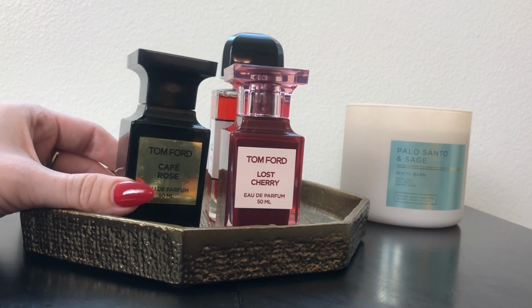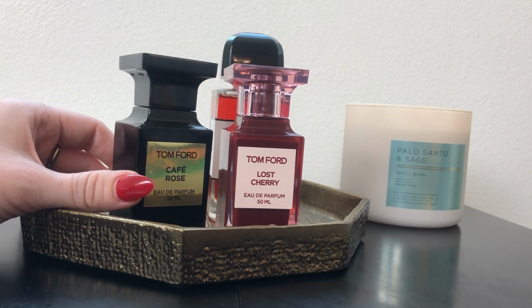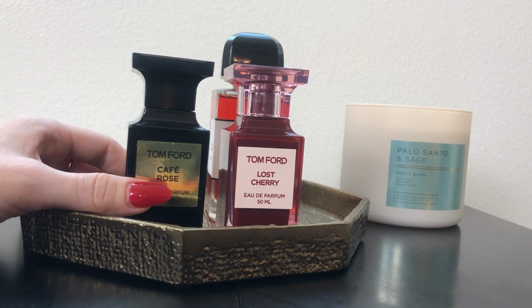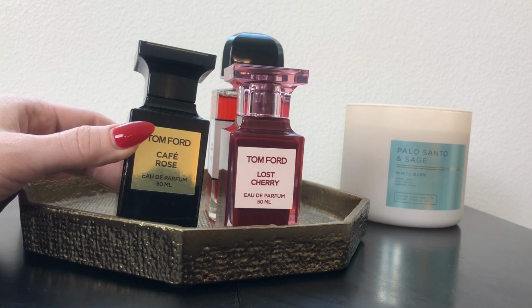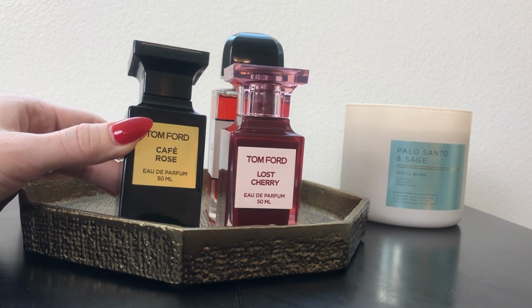It's just one of the things that got me really into fragrance, my memories of my mom's rose garden and things like that. And this is just a perfume that my grandmother would wear, but in a more updated way.